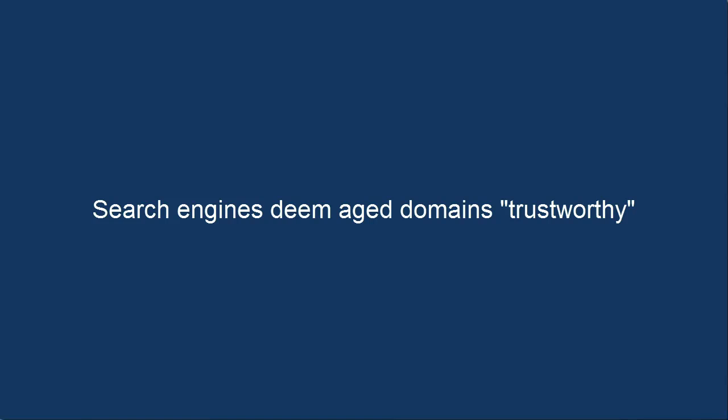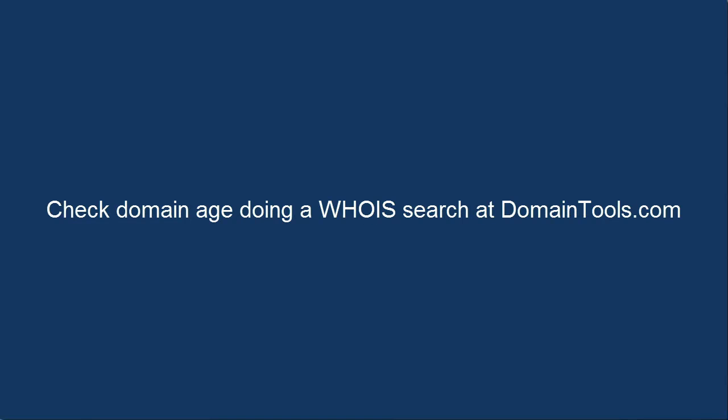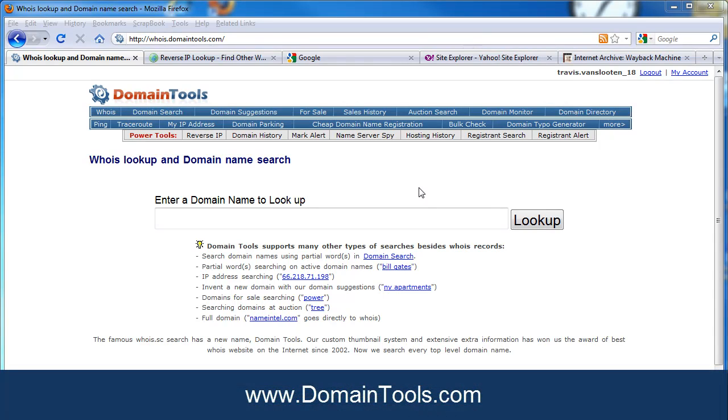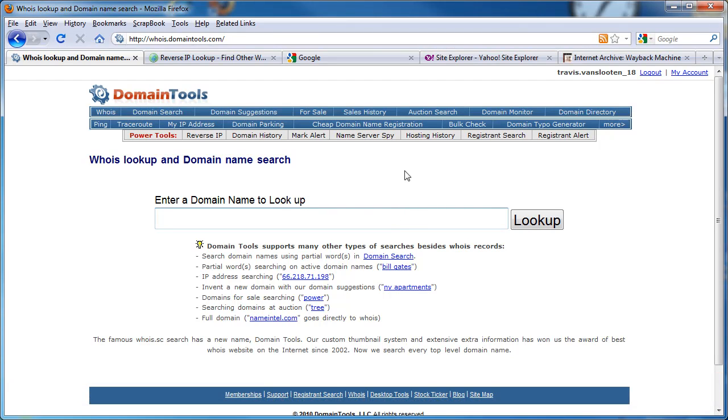So to check the age, we're going to do a Whois search, again using my favorite tool, Domain Tools. You can get there by going to domaintools.com or whois.domaintools.com. I'm going to continue using the same website that I used in the first series of videos outlining step 1 of the due diligence process. Again, this is a website that's currently on sale on Flippa at the time of this recording.